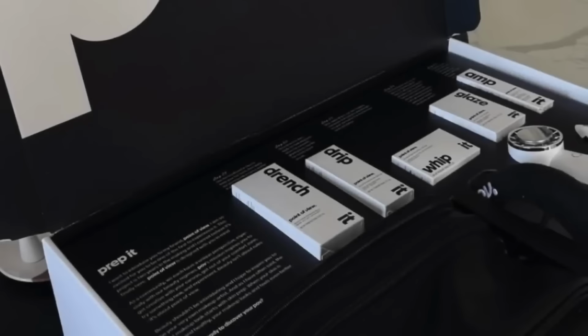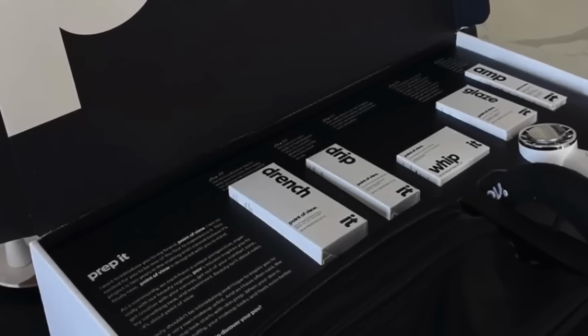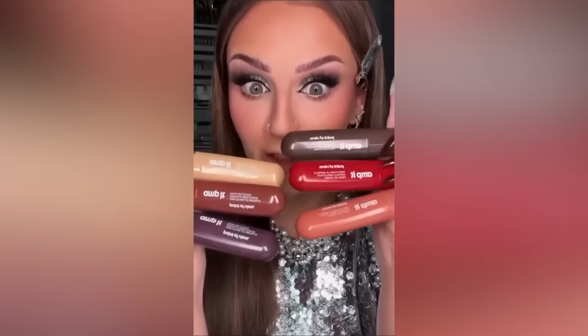When you look across the reviews, one thing becomes super clear. Everyone seems to agree that the lip liners are the strongest part of the whole launch. The contoured pencils are getting consistent praise. People say they glide on smoothly, they don't smudge, and they actually last. Even creators who didn't enjoy the glosses still admitted the liners were solid. But the ampules? That's where everything gets messy.